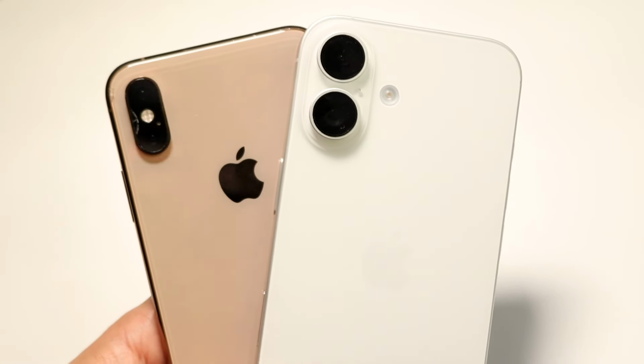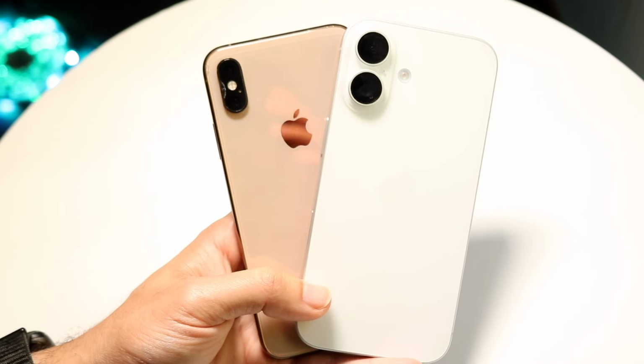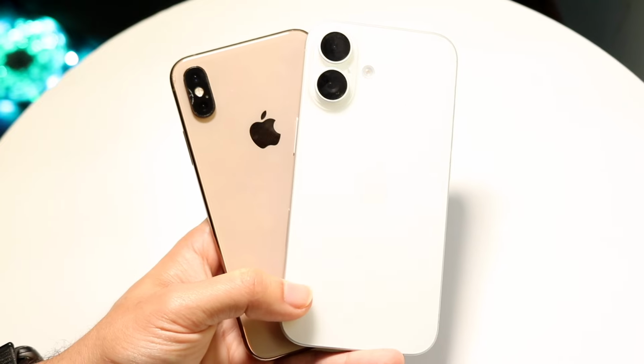So overall, on the outside, I definitely will tell you lots of good capability, lots of similarity as well in some ways. But the iPhone 16, I think, is a better feeling and looking phone when it comes down to it.